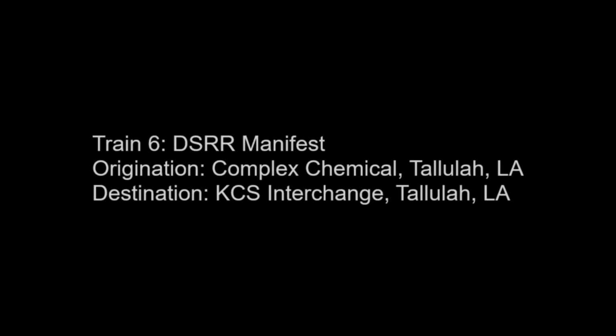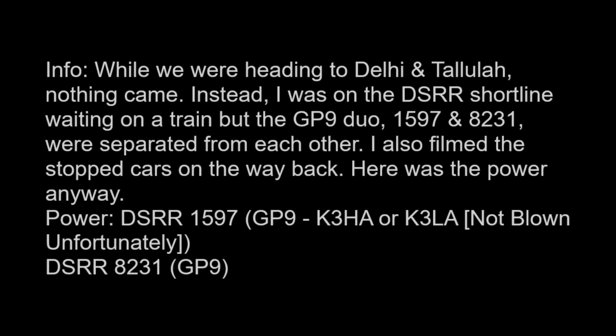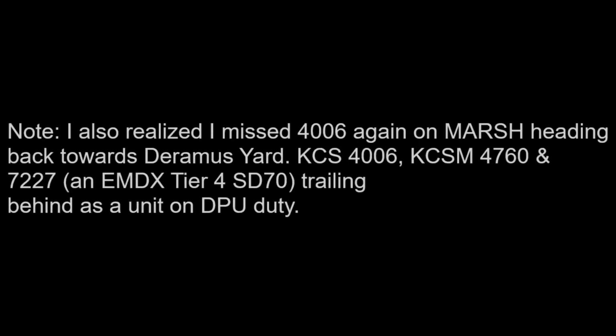On September 28, 2020, we decided to go all the way to Tooele and then Delhi. Well, first Delhi and then Tooele, but nothing came on the Vicksburg Subdivision, so we had to come back around the other way to see DSRR 1597 and A231 again, leading the southbound towards the KCS interchange. Note, I filmed the long string of cars on the way back to Alsatia.